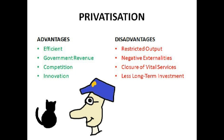Next one is that some vital loss-making services are closed. So say you're providing a public good, the government's providing a public good, chances are it's not going to be provided on a competitive market. And the last one is reduced investment for the long term. Firms are very, very focused on the short term, so you're much less likely to have long-term benefits of privatisation.